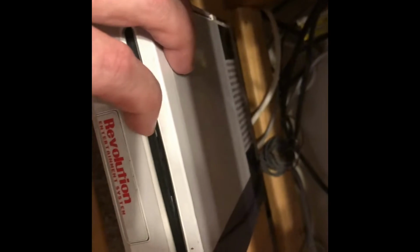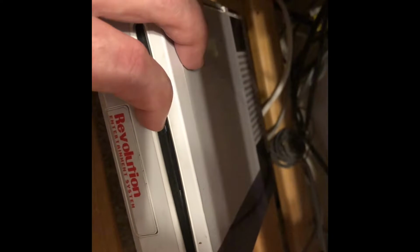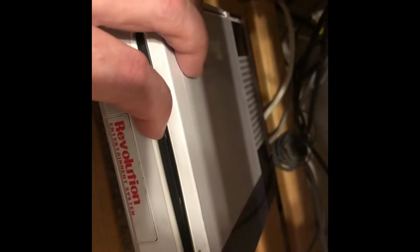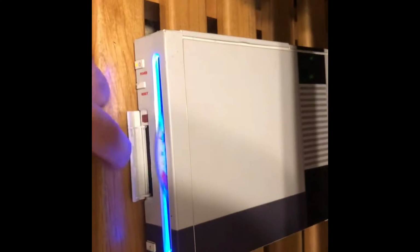It's kind of hard to see. Yeah, you can see it right about there. You see there's the 2 little pieces of metal. That's what holds the disc in place. So that's how you can tell if there's a disc inside. And so I paid $12 for this, and I could tell it had the disc in. Didn't know what it was.